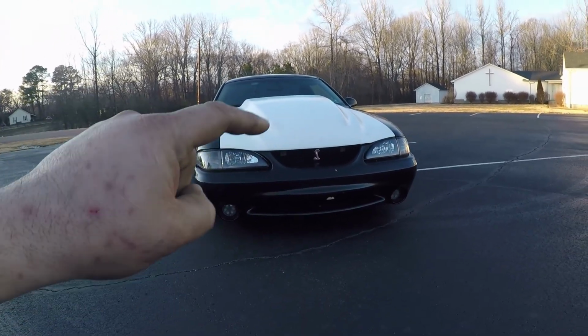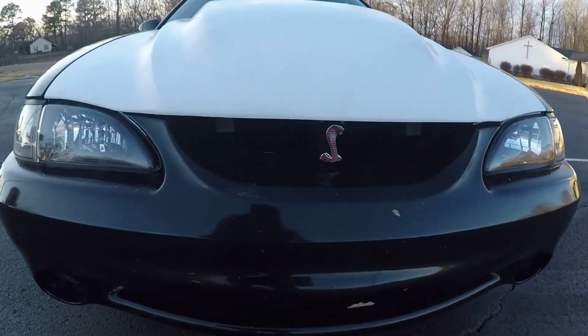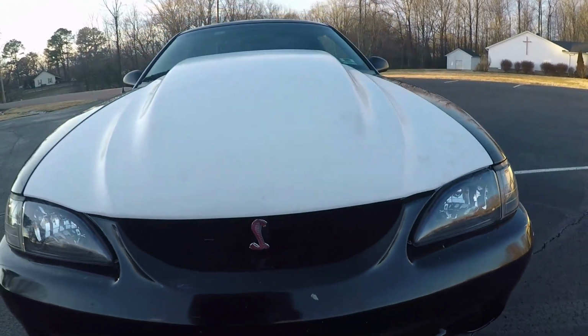I have got some new emblems for the car, as you can see right there. This is, of course, not the correct emblem. This is what I want. It's the 10th anniversary Cobra emblem. That's why it's got the red on the inside of it.